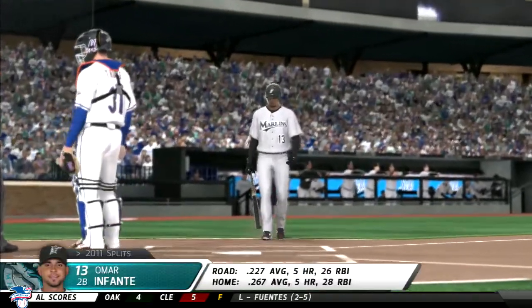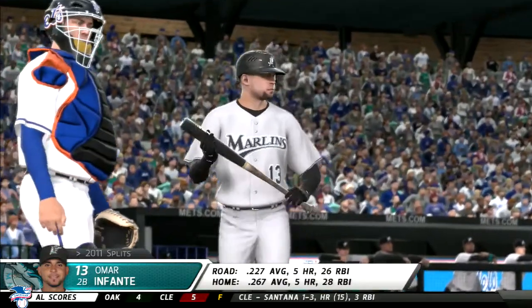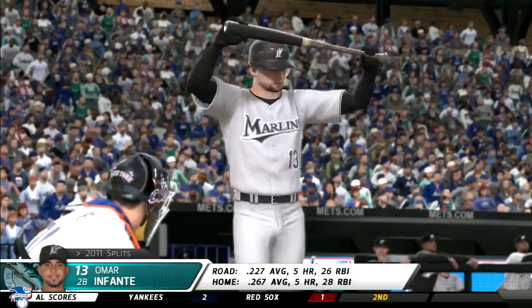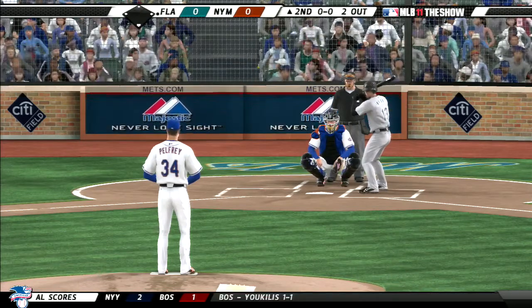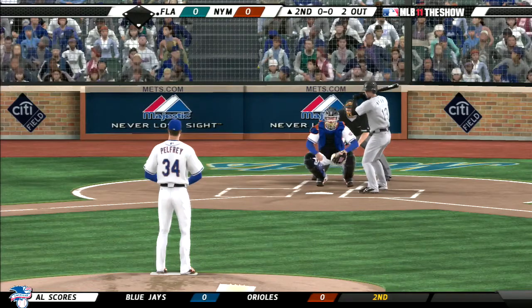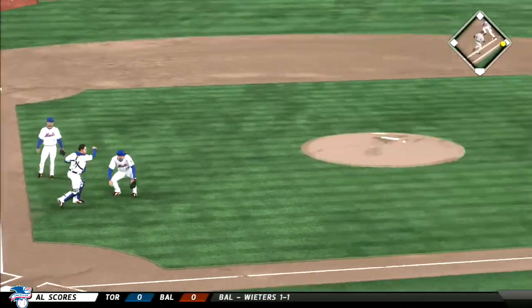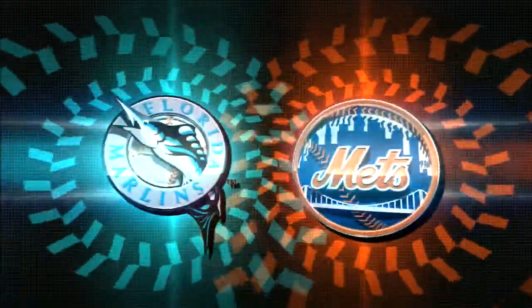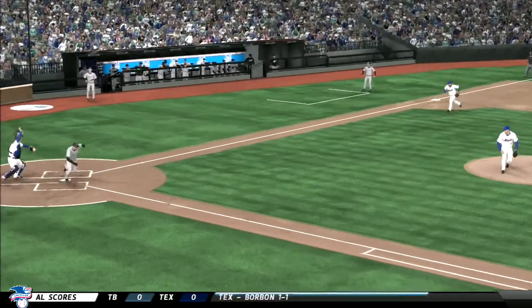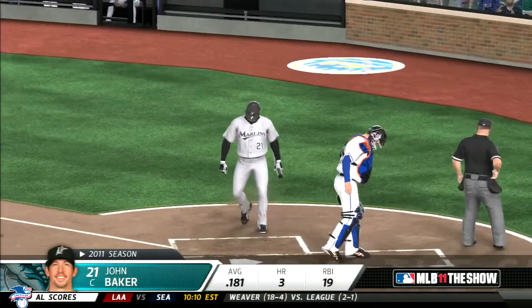Omar Infante will stand in, back in the lineup after getting the night off yesterday. And now he drops one down here, and he'll try to beat it out. Throw not in time, and that'll go as a bunt single. And this is just a situation where pure hustle helps keep the inning alive. Hey, anytime you can get on base and string things out for another batter, you never know what might happen. John Baker will get his first opportunity now.